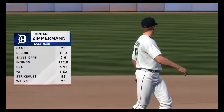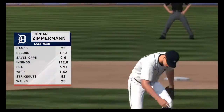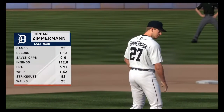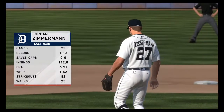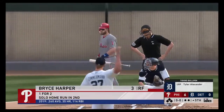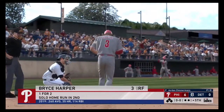Jordan Zimmerman gets the call to pitch here, and he'll try to sort this mess out. He's going to try to at least eat a couple of innings for his guys. Jordan Zimmerman. And Bryce Harper will dig in at the plate. He comes in 1 for 2 with that home run he hit earlier. Bryce Harper.